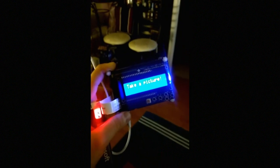This might be the coolest Raspberry Pi project I've seen in a while. It's a camera designed by Charles Channon that takes a picture, uploads it to Microsoft's free artificial intelligence service, and then it gets downloaded back to an LCD screen as a text-based description of the picture.